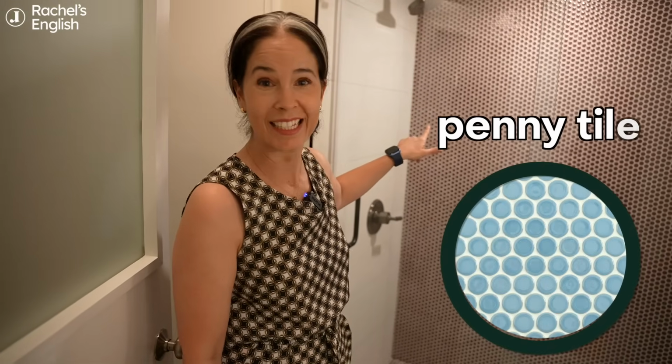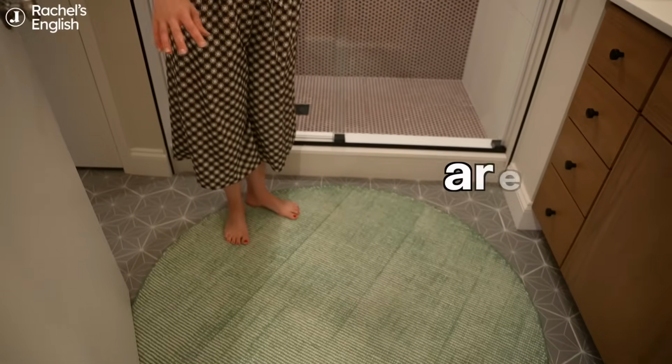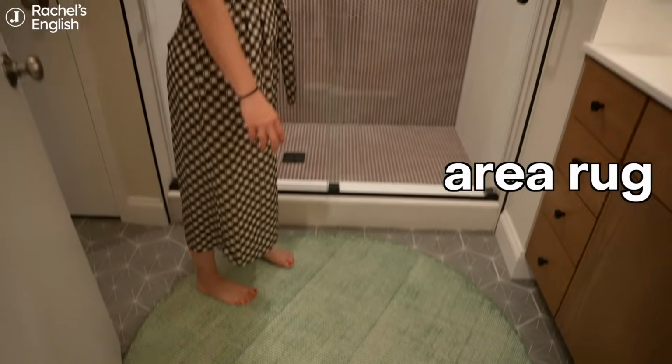This is called penny tile, and I love penny tile. And we got this circular carpet, or I should say area rug, to match the circles of the penny tile.